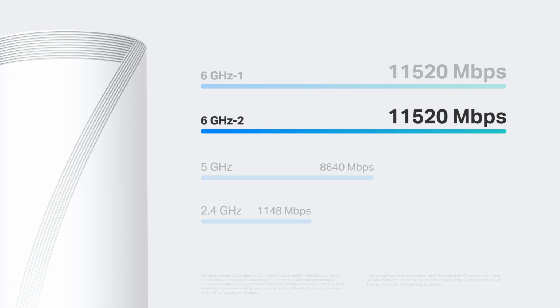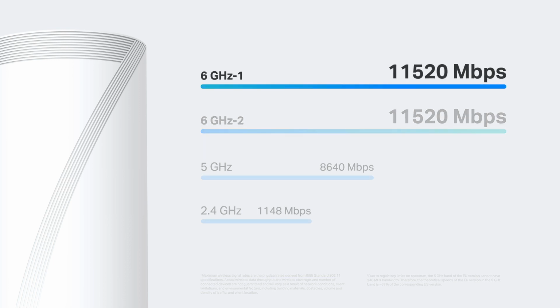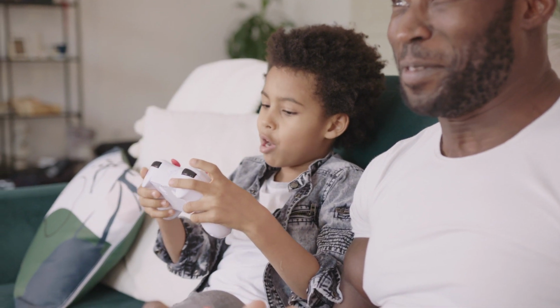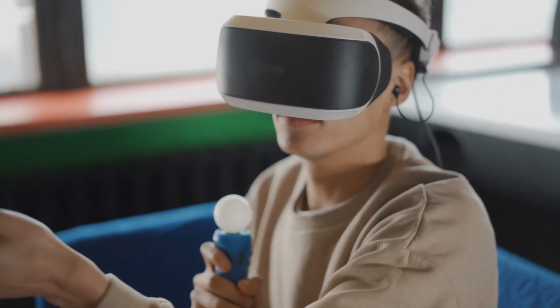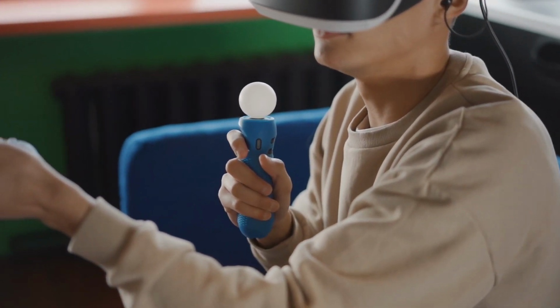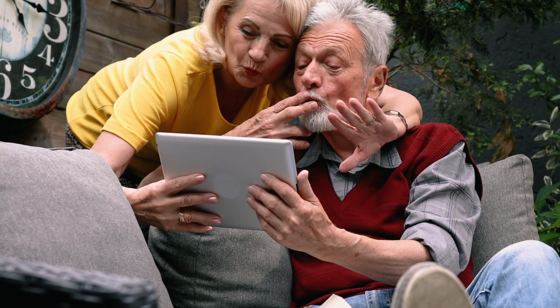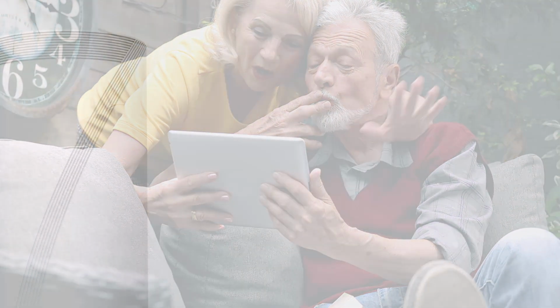Additionally, one of the 6 GHz bands can serve as a dedicated backhaul, and the other can be used as an open network. This way, the backhaul performance between Deco units benefits, bringing the most stable and strongest network. And it also improves the overall Wi-Fi performance, even if you don't have Wi-Fi 7 compatible devices.